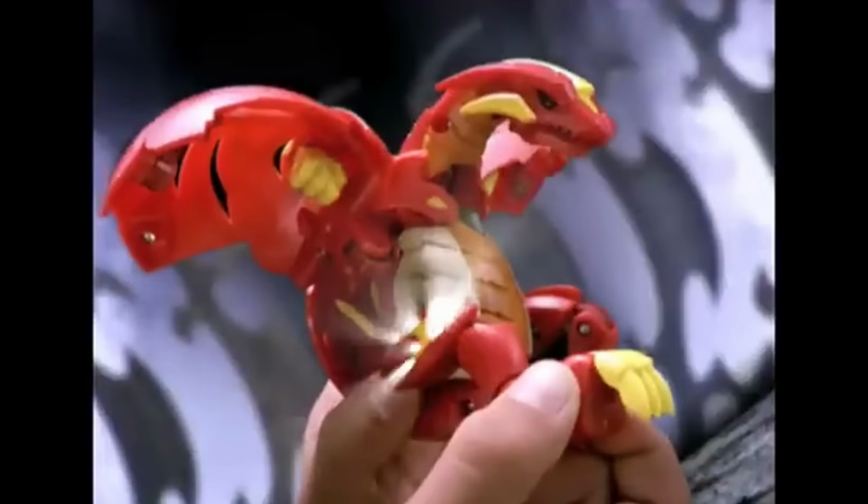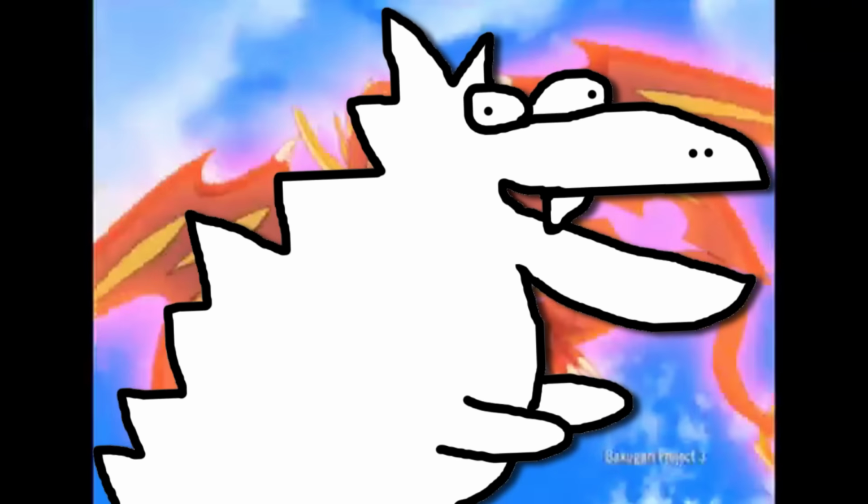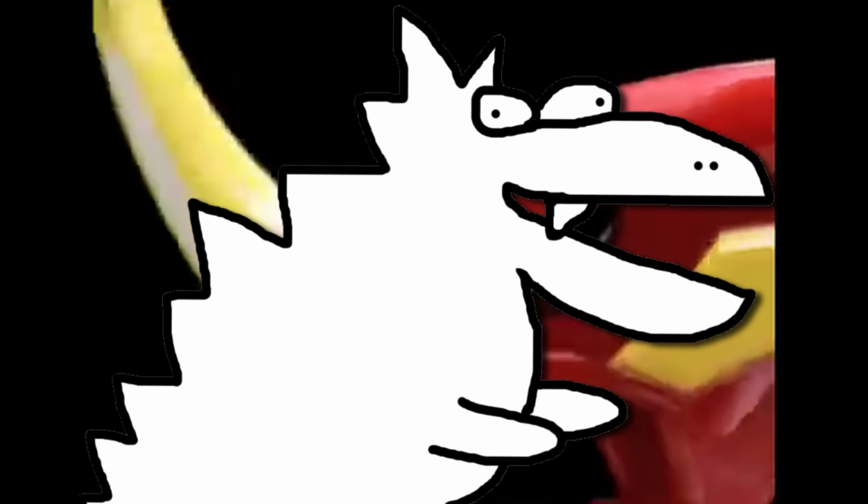I definitely have more to say on Bakugan as a whole. It's one of my huge childhood toys. It's definitely up there with Transformers in terms of how much time I spent thinking about it and enjoying it and playing with those toys. So if you want me to talk about more Bakugan in the future, let me know.